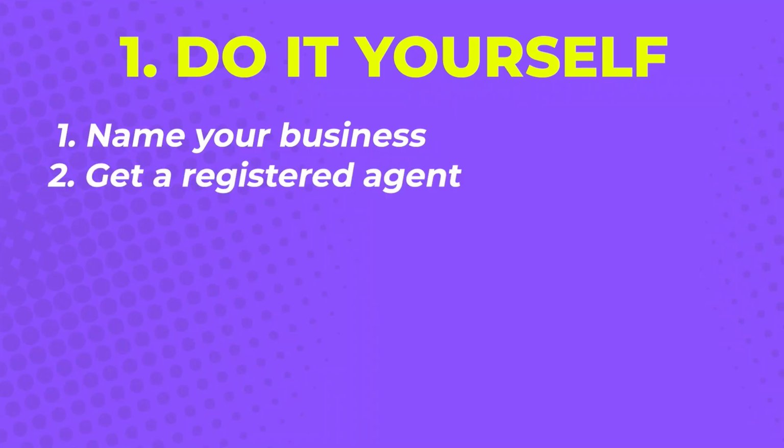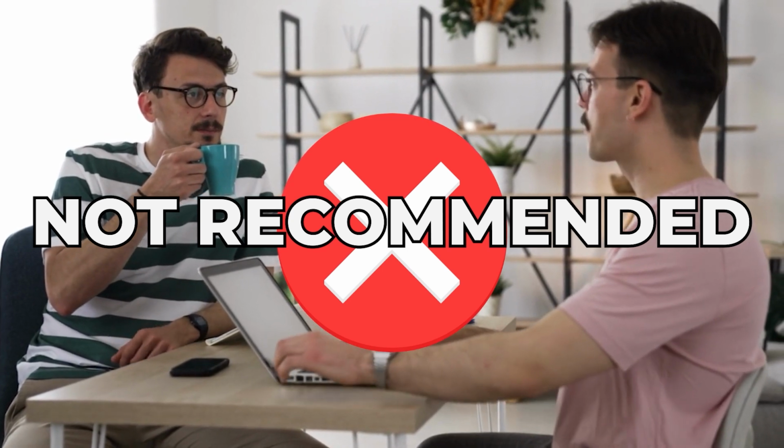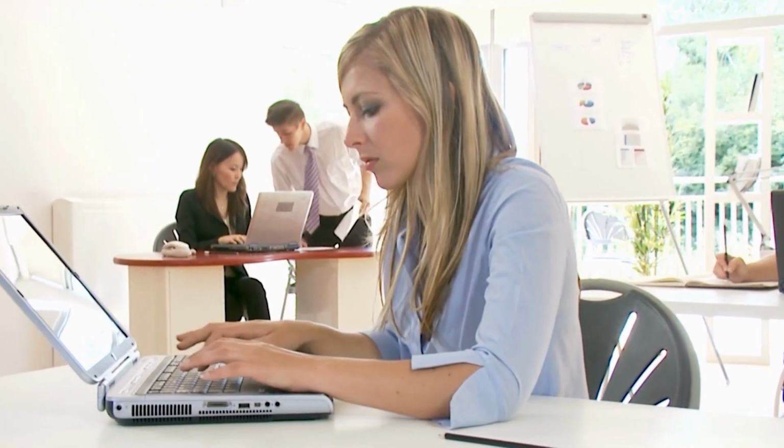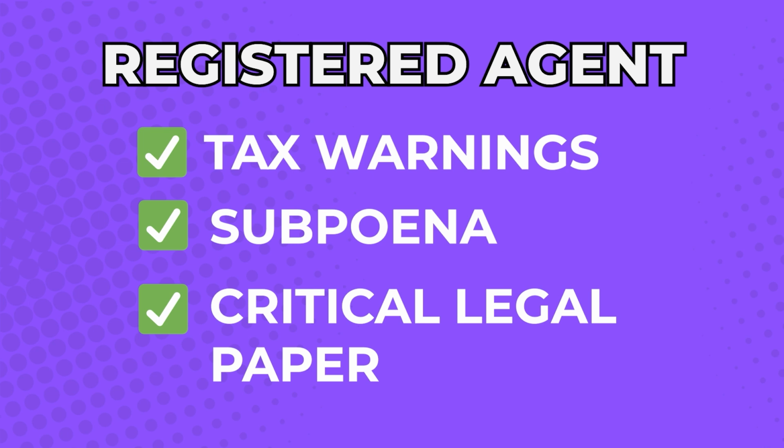Step 2. Get a registered agent. LLCs in Wisconsin are required to have a registered agent who will serve as a primary point of contact for anything that has to do with your business. Although it's possible to register your own name or the name of friends and family as the agent, I highly recommend getting a professional. The registered agent will be receiving and managing tax warnings, subpoenas, and other critical legal papers on your behalf.